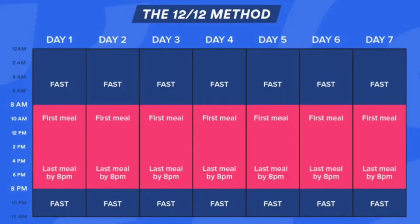Intermittent fasting is the practice of abstaining from food for a certain period of time. Now, you can do different methods of intermittent fasting. There's the most basic method, which is 12-12, where you eat for 12 hours, and you sleep for about 8 hours and fast for about 4 hours. Around 8 hours is where our body gets into a state of ketosis after abstaining from any food and any drink that has calories or sugar.